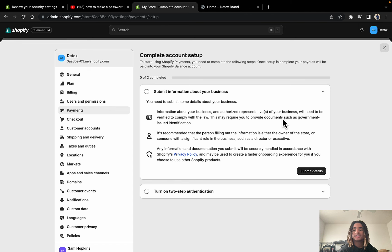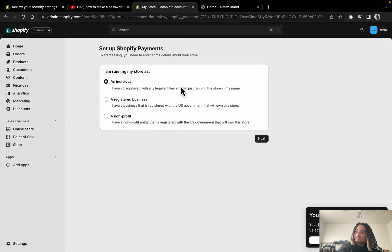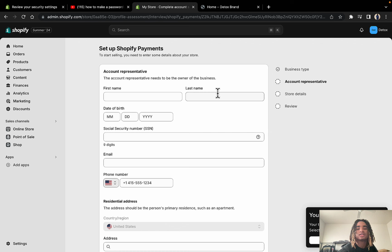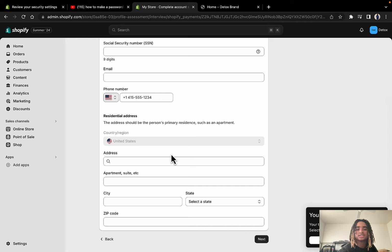So we're going to go ahead and submit details about your business. If you don't have an LLC yet, that's fine. You'll still be able to do this. Just do an individual. Click that. If you do have your LLC, put a registered business. Most of y'all won't have your LLC yet, and that's fine. Enter your name, date of birth, social security, email, phone number, address.